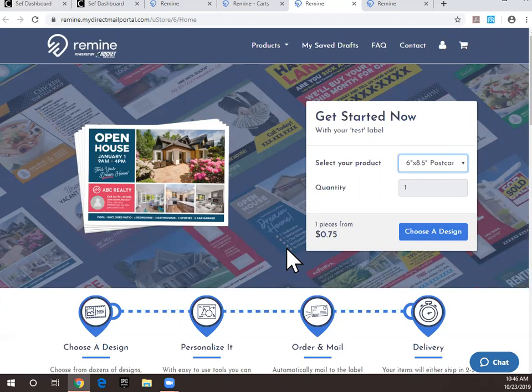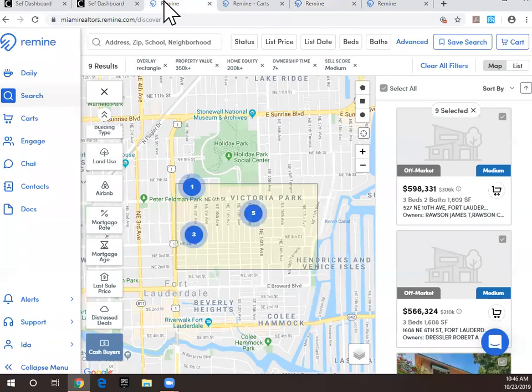How can you review again how to access email and phone numbers? Of course. Okay, so to be able to do that, we're going to go ahead and go back to Remine. When you're clicking on the search area, if I wanted to know the emails or phone numbers of a specific address, I can do that.